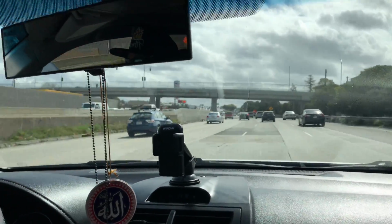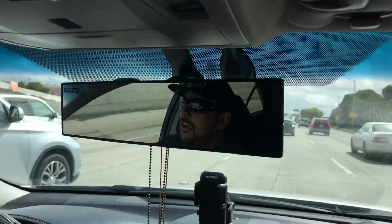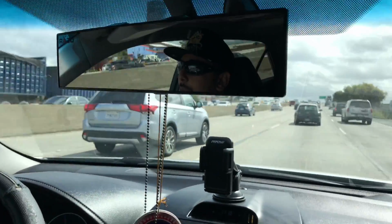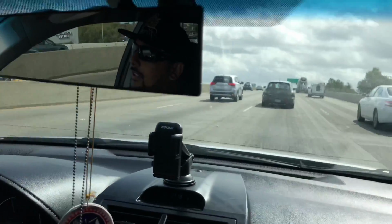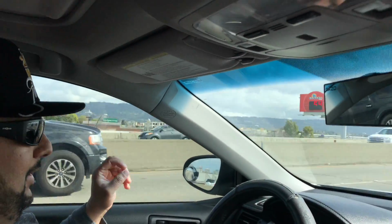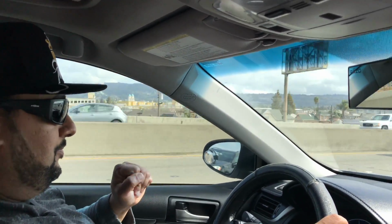And more of it is just the road, really. I'm not really hearing the tires unless I'm driving really slow, because it still has that little traction, because it's all season tires. So it's kind of like those snow tire noises you hear, I'm hearing on this car, but it's so little, not much.